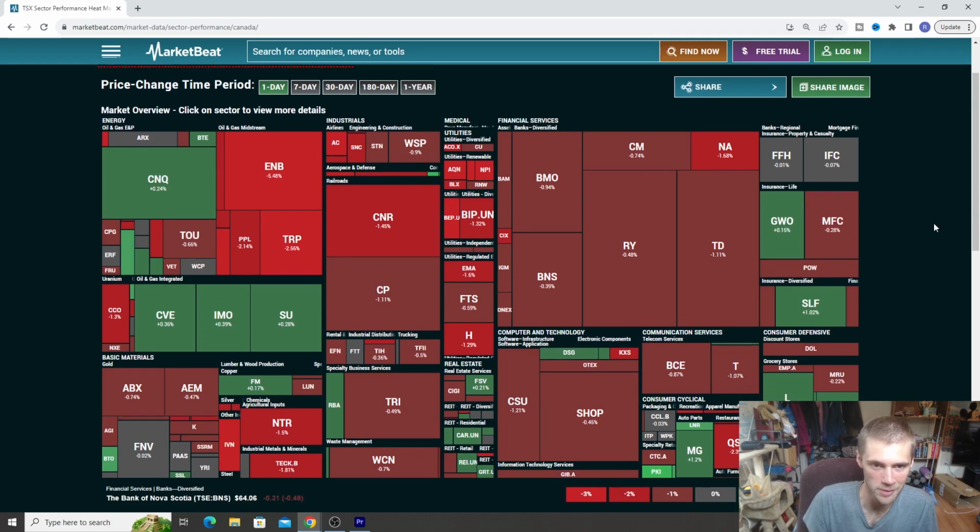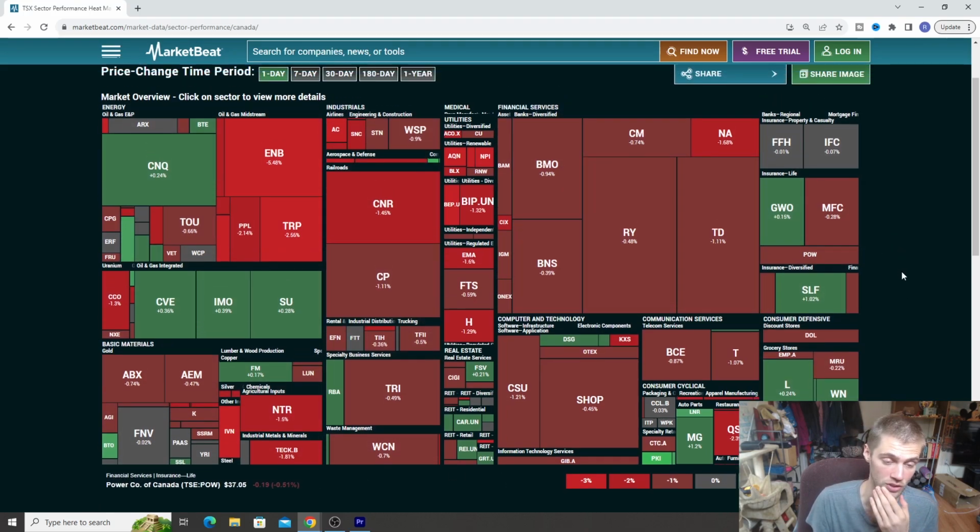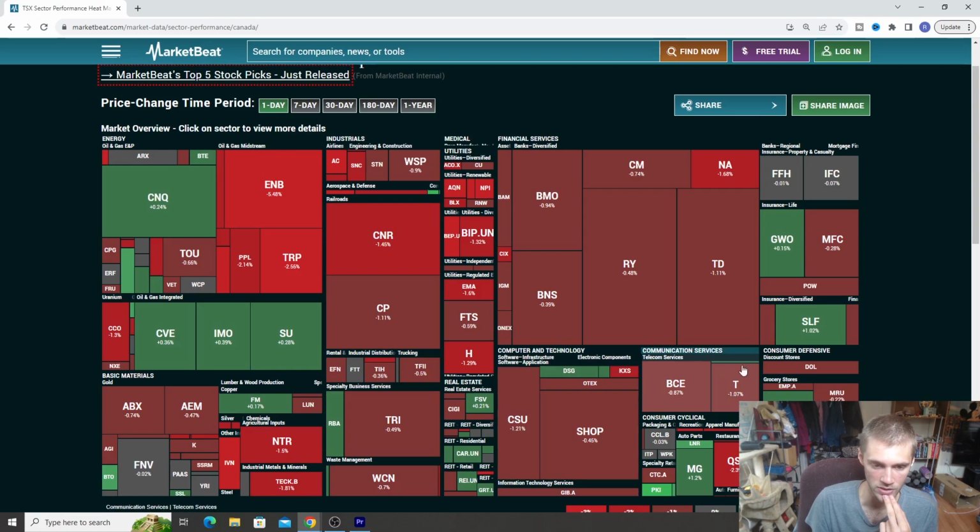And here's a quick little update on the markets over the past little while. We'll start off with the Canadian markets since that's the biggest one that we typically do on this channel. We focus on Canadian stocks. So here's the markets for today. The markets are down quite a bit, pretty much across every single sector other than maybe some consumer defensive and oil and gas. Some oil and gas stuff and some of the utility companies are doing okay, I guess. But pretty much across the board, we do see a lot of red, and that's just for today. We did see quite a bit of drop. The US market's also down quite a bit today.